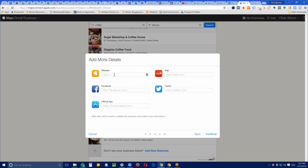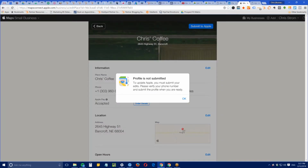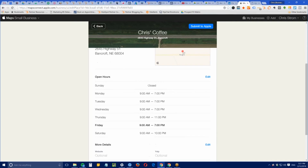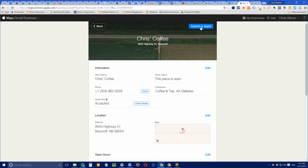In here you can come in and put in more details, website, Yelp, some social media stuff, and so on. And then once that's all good, you click continue, and then it'll bring you to the profile you just set up. And you get this little notification that says profile not submitted. This basically says Apple hasn't approved it yet. So you look through here, you can say, okay, this all looks good. And if it all looks good, you can submit it to Apple.